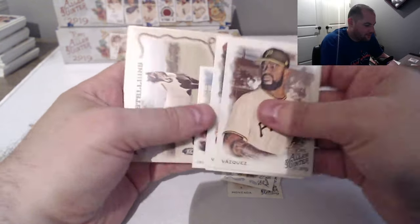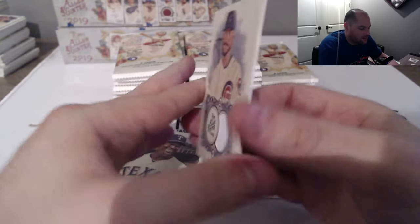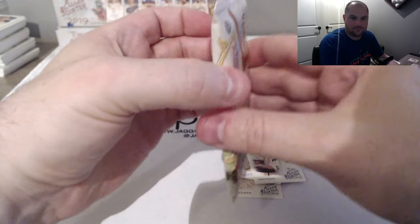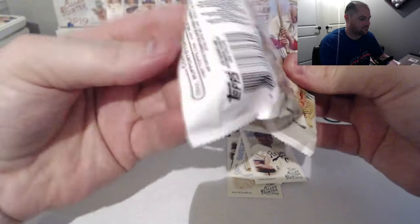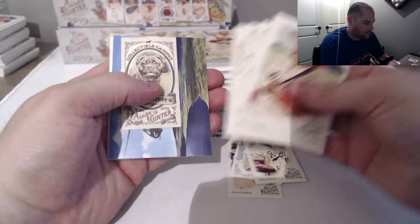Bo Jackson. Well, Bo knows. Oh, there's Albert Almora. Single color jersey going out to the Cubbies. Doggy.